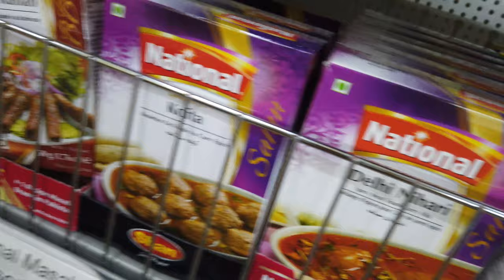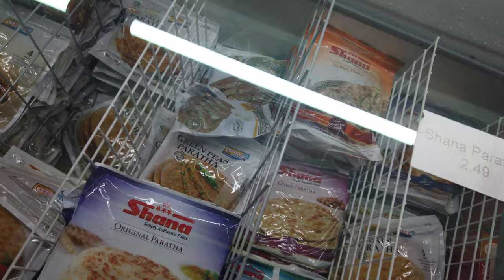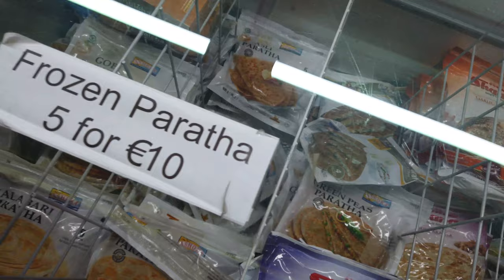Palak gosh. National products are there. All these are Indian products. So here also we have some frozen stuff. Paratha and all. Especially for bachelors, it's quite easy. Even for a working couple, if they have to have a quick meal, just toast it or keep it in the oven, have it.